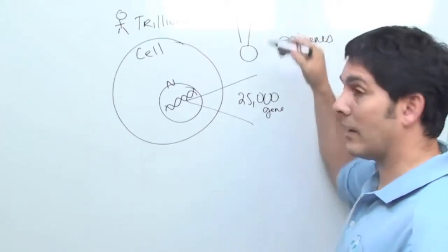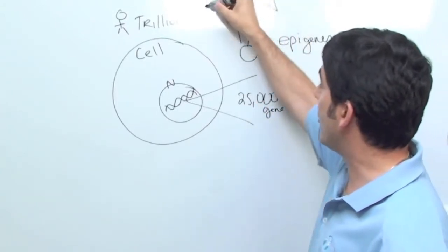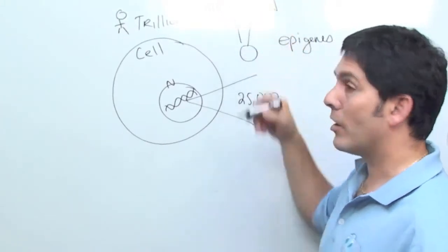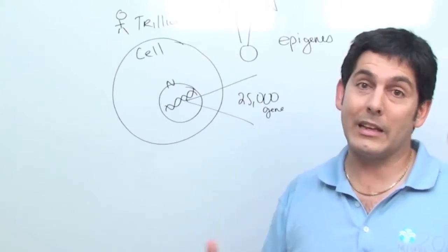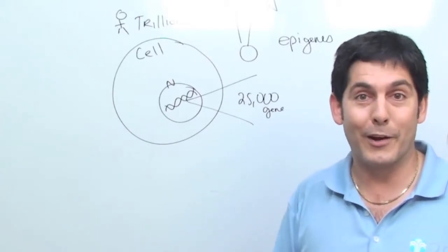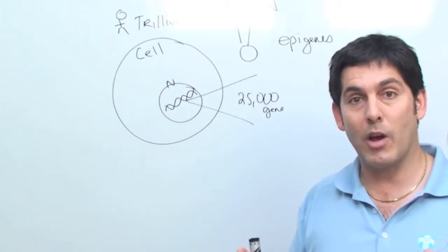Now, these genes, and again, this is a little bit oversimplified, these genes can either be on, or they could be off, or they could be somewhere in between. We call it dimmed. Let me give you a real simple example, and this isn't a clinical example, it's just my example, but I've got a gray hair, and in fact, I've got a few gray hairs. Why is that one hair gray and not all of my hair gray at the same time?